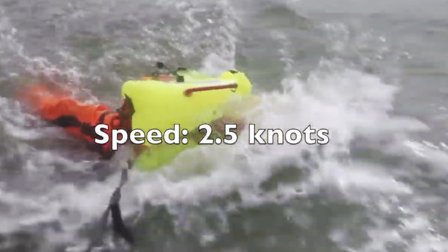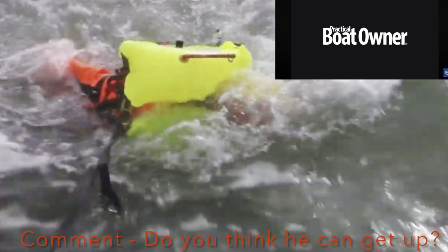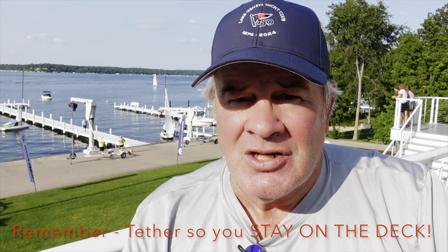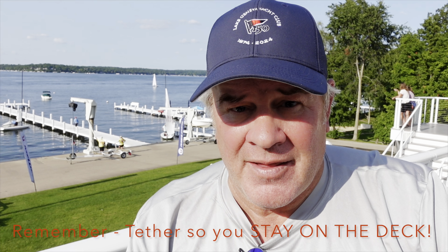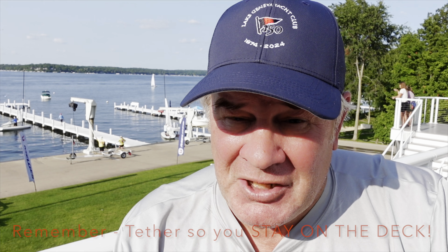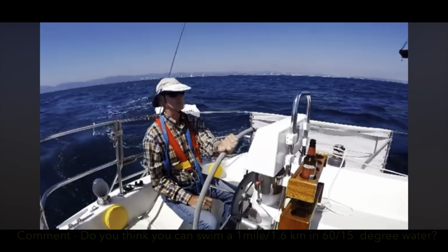Let's take a look at what reality actually looks like if you fall off a boat in 3 or 4 knots of speed. I do not recommend this as a practice. Do not set your lines so you think you can climb yourself back onto the boat. Go ahead, try it. Make sure it's in a controlled environment. I don't think you can do it.